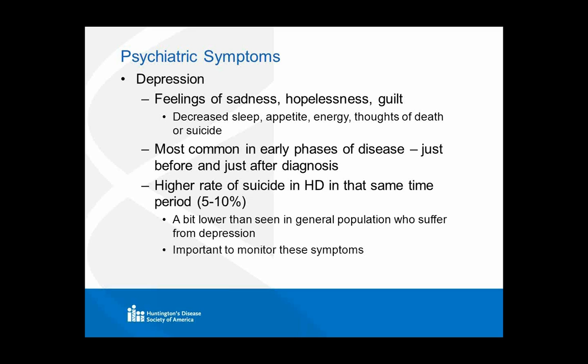Really important to monitor these symptoms. And the reason for that is it's important to think of suicide as something that can be prevented, in particular if it's coming from depression, and it can be treated. And it's really difficult sometimes for patients and families to discuss depression openly. In particular, it's difficult to talk about suicide.